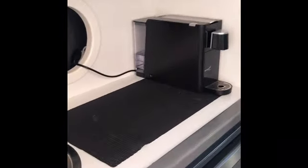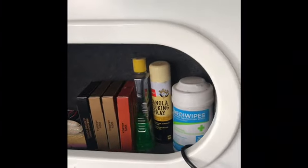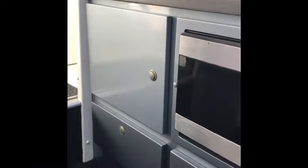Heading down inside, sliding door. Looking at the saloon. Little kitchenette, electric coffee maker, boils just water for cups of tea and things like that too. Switching and whatnot for it. Again, works really well. Microwave works well.